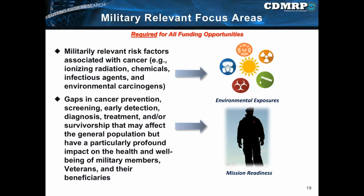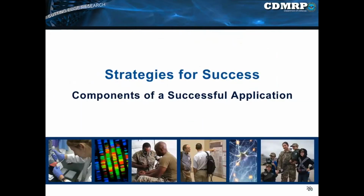If your spouse comes down with a brain cancer, if you have brain cancer as a service member, that is a direct hit on that support system for that service member if their family members get sick. If they get sick, yes, it's going to be a problem for mission readiness, for force readiness. So this is what we have, our two militarily relevant focus areas. Environmental exposures is one, mission readiness is our second. So we go to the next slide, where we're going to get into the components for a successful application.